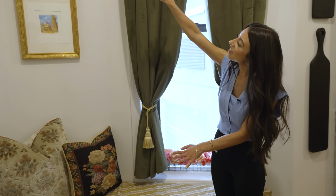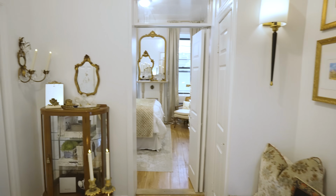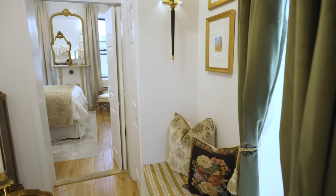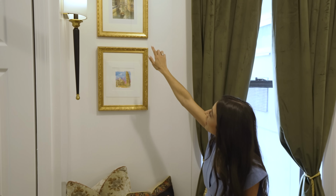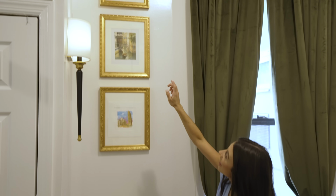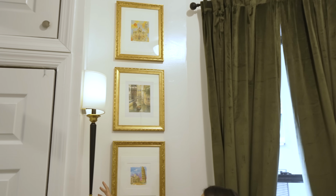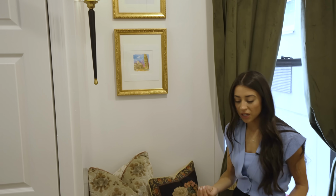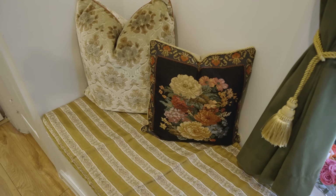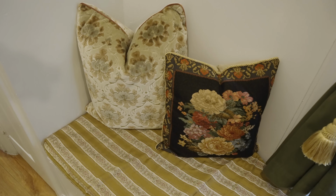And these are pieces of art from my travels to Italy. It's always important to me to get a local piece of art anytime I travel. So this is Pisa. The middle one is Venice. And the top one is the Siena Cathedral. And then this light I love because it really brings in the colors of the coffee table, and then also this pillow here. But this is just a wall sconce that is supposed to be hardwired.